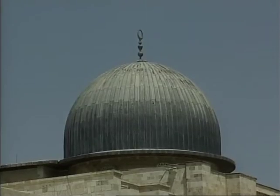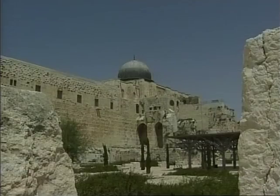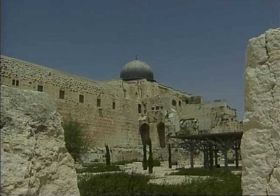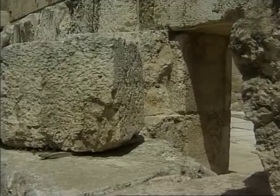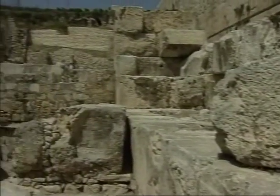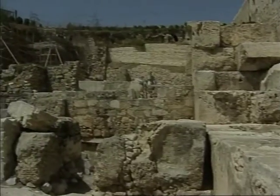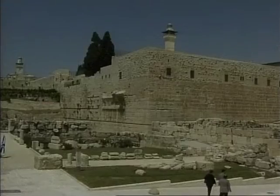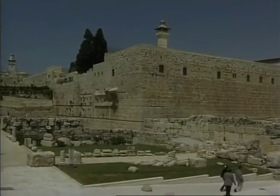A highlight of the facility is a three-dimensional, real-time, visual reconstruction model of the Herodian Temple Mount, as it stood before it was destroyed in the year 70 CE, that is, Common Era, equivalent to AD. It is located at the entrance of the excavation site at the southwest corner of the Jerusalem Temple Mount complex.